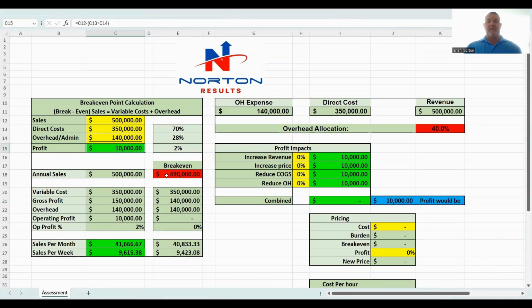Now we know what our break even is right here. It'd be $490,000, which is what we have to do before we start making money. But it also tells us here that at $500,000, we were doing $41,000 in sales per week. We need to be doing $40,000. And then our overhead allocation here is at 40%. So that gets into our pricing.